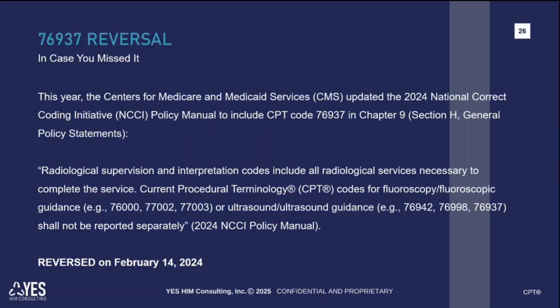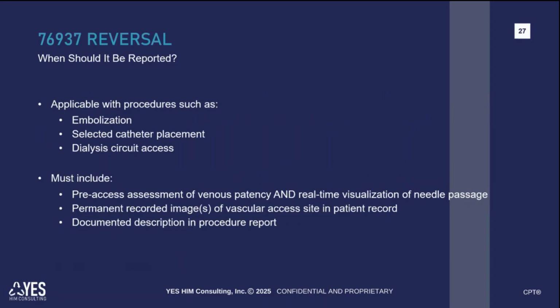So needless to say, I would say that 76937 is maybe on the radar of CMS as something that may be overcoded. So if you're a person who is coding a lot of these types of procedures, something in the cardiac area, maybe your practitioner is a cardiac surgeon or something like that, really go back to your guidelines about 76937 and make sure that you're coding it appropriately. I know there are a lot of great references out there if you really need to dig deeper on this.